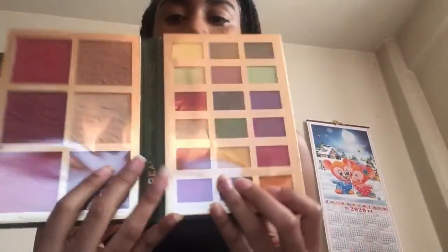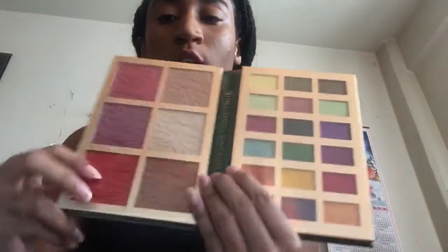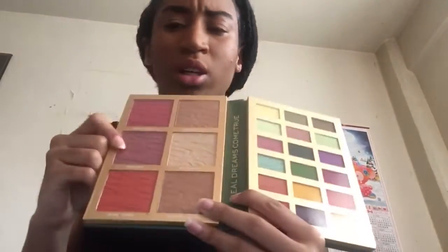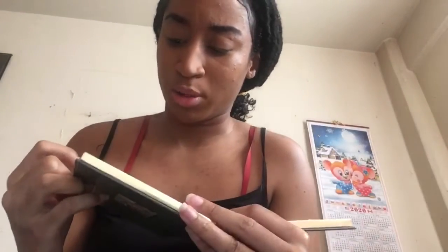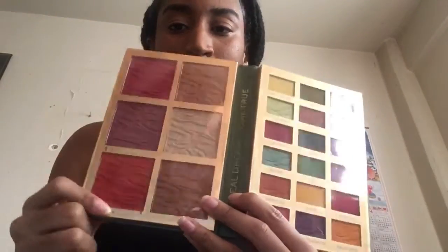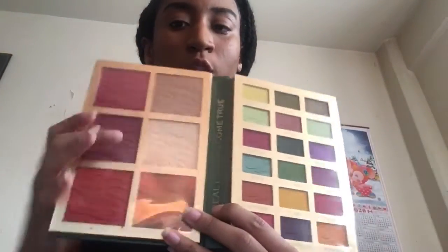So here it is. It looks like a book. When you open it up, you have your eyeshadow palettes here and you got your blush shades here. Now, these two blush shades could work for me if I go very lightly with it. This one on the other hand is purple. Definitely not. I wouldn't wear this purple as a blush shade. Maybe, I don't know, maybe I could get it to work for me. I don't know, but the pink and the red, I can definitely use as blush shades.